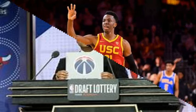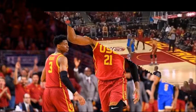With the 9th overall pick, the Washington Wizards select Onyeka Okongwu with a 7'1" wingspan. He is built for rim protection. He is also a competent scorer.